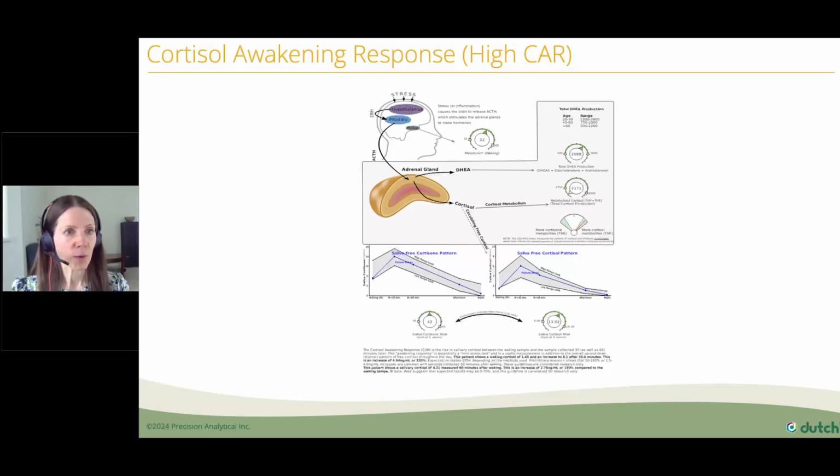With a high cortisol awakening response, making sure that the patient has some calming support, that they're able to sleep, that they're not waking up with anxiety, stimulating the vagus nerve, making sure the patient can get from sympathetic over to parasympathetic, really important. And fixing sleep can help with roughly half of cortisol awakening response issues in general.